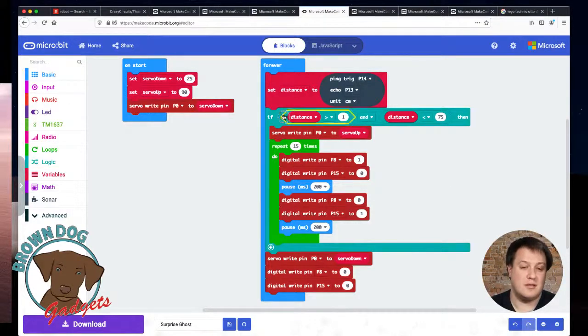So we're checking if distance is greater than 1 because we found that every now and then that sensor would kick out a 0, or I think a 0 or a negative number. So we didn't want to check if it was just lower. It could be because the micro:bit tends to put out 3 volts of power as an output. The problem is, most sensors really want to have 5 volts, so a lower voltage might throw out some weirdness every now and then.